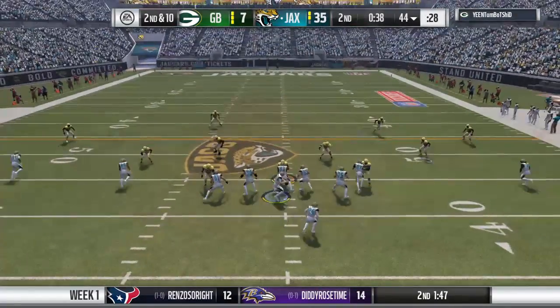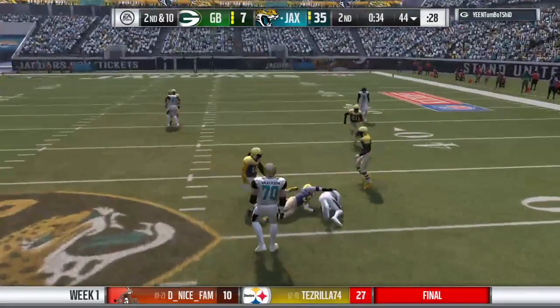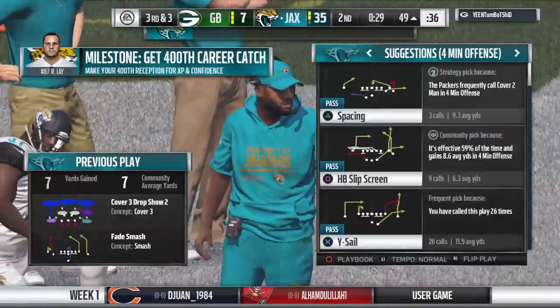Let's go. And second and 10, he'll look to throw again. Throwing for his running back, and he's got him complete. It's a gain of 7, and they're going to have a third down.